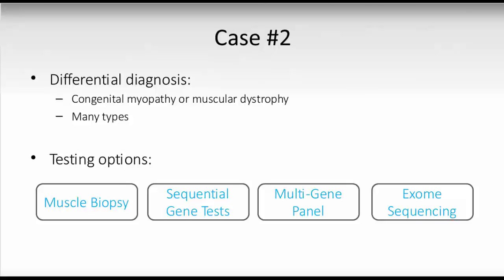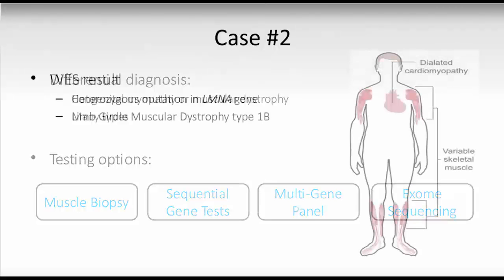We could do a gene panel that looks at multiple genes all at once, which in some cases might be appropriate, but also consider that if your gene is not on that panel, it might not be the best approach to go. Or we could do exome sequencing. This family was self-pay. They did not have insurance in the United States. And so they asked us, what if we're going to do one test, what should we spend our money on? And we advised them exome sequencing.